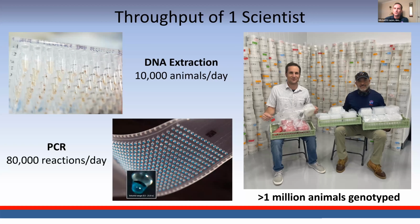Looking at PCR reactions, we're performing 80,000 reactions per day. You see a photo of me there with a lot of these spools of reaction wells behind me. It represents probably 10 million individual PCR reactions on over a million different animals in the last few months. So extremely high throughput, all to support breeding.